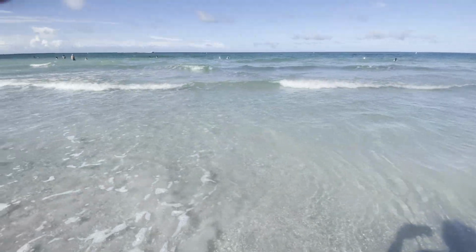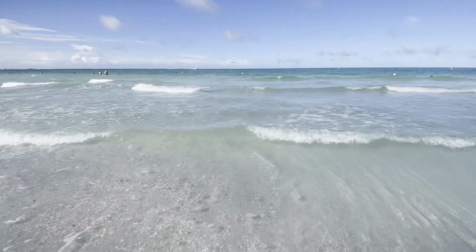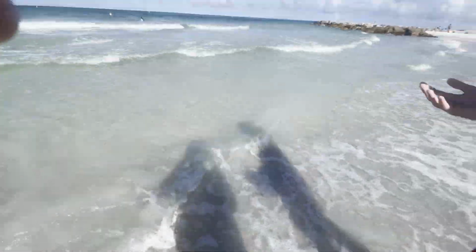Alright, so Daddy went up to go fly the drone for a minute. Camden and I stayed down here. We're looking for some seashells. Not a whole lot in the surf.